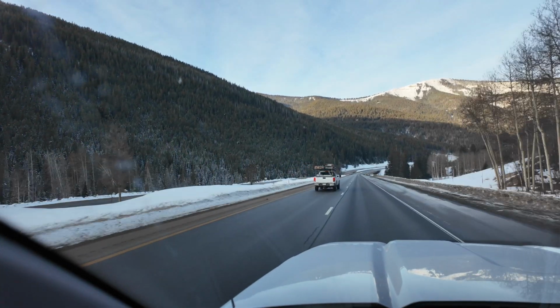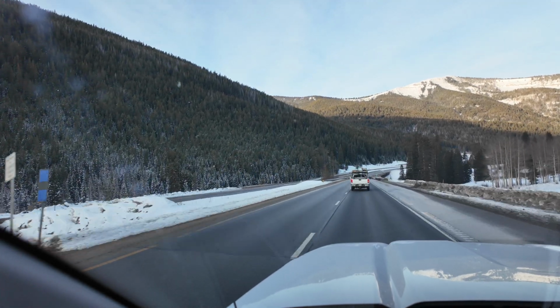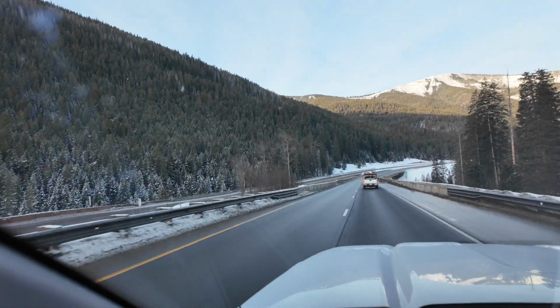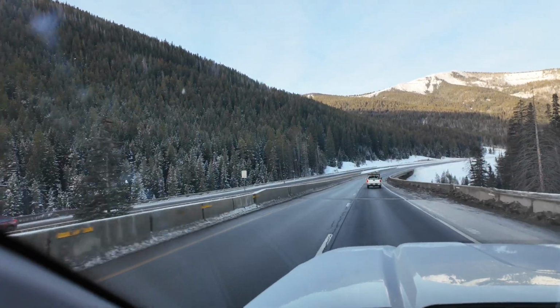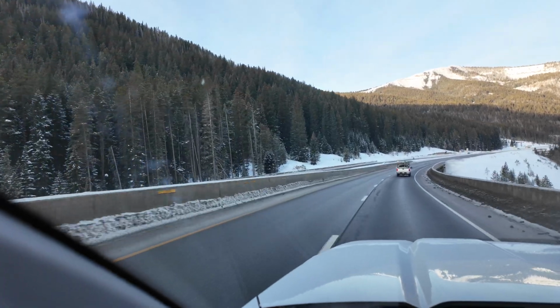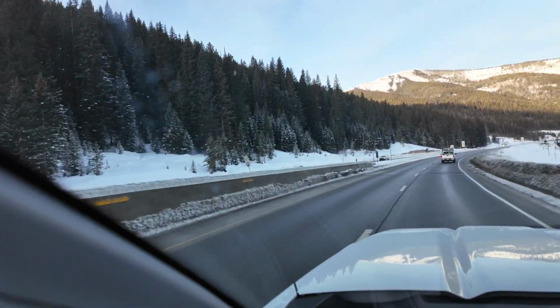But now you just saw what I've went through. Now imagine going down this with 10 or 15,000 pounds pushing you and being ice and snow. Okay. So it kind of gives you an idea why you don't want to be going through here if you don't have to. Find a place to.